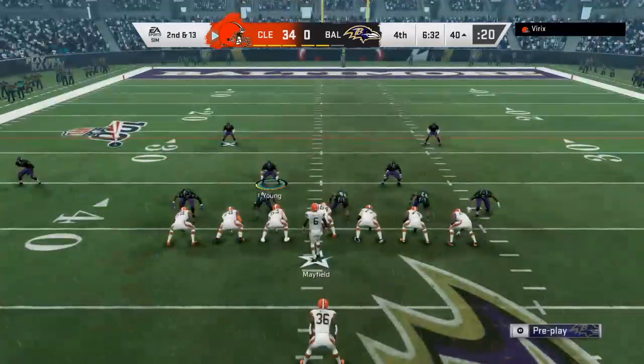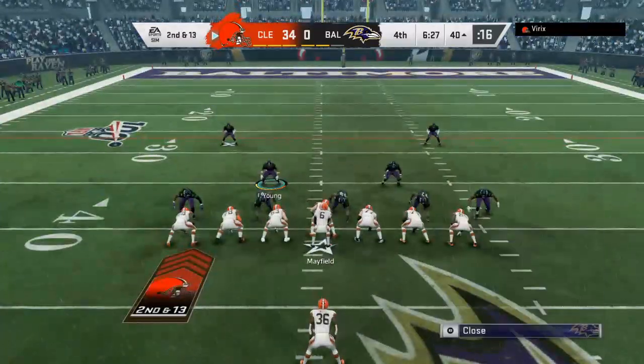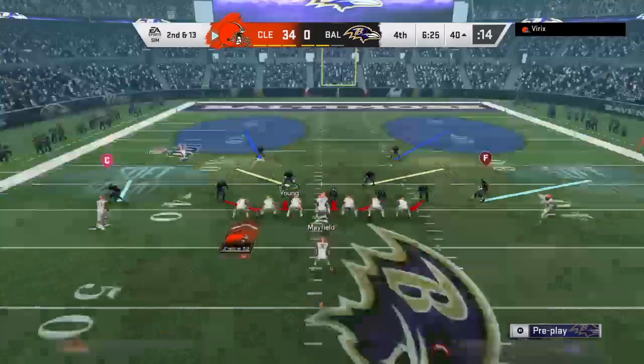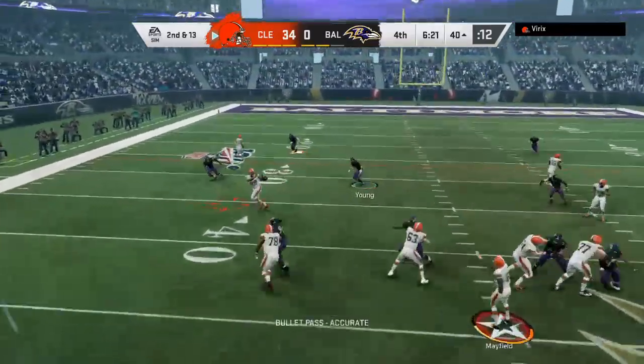Yep. 180. Go Mike 40, Mike 40. Kings. Need some therapy after this. Hey, 40's Mike, 40's Mike, right there. 40's Mike. They'll try to throw here.